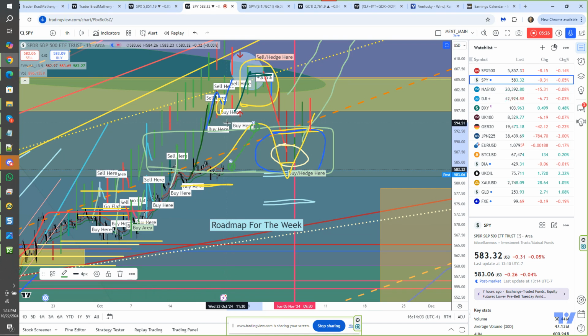So really, it's going to be mid Thursday. Looking for a buy mode into a Friday, Monday, Tuesday type of rally. And that puts us pretty much right in this area. So I'll try to leave that there for us to look for.